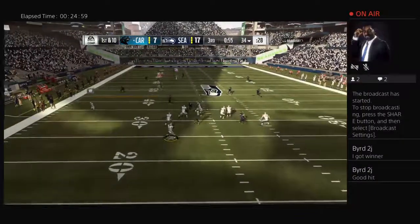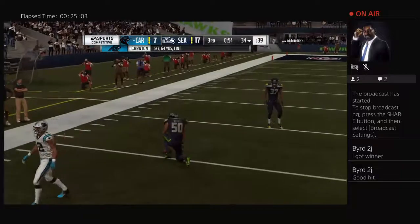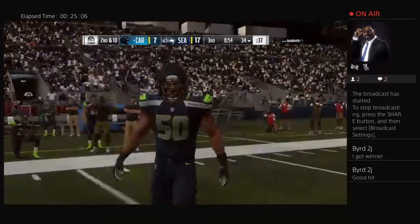They go play action here on 1st down. And that'll be incomplete. Give credit to K.J. Wright. He was disrupting defensively.